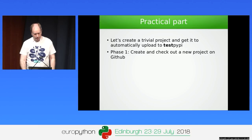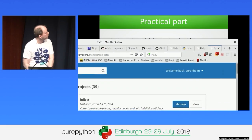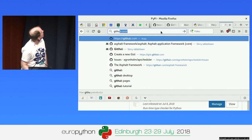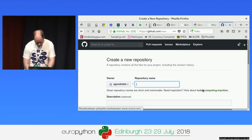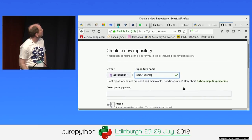So in the first phase, we will create a new project on GitHub and start the project. I checked beforehand, and this name shouldn't be taken on TestPyPI.